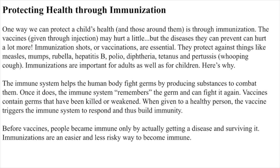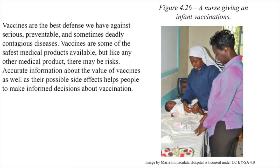Before vaccines, people became immune only by actually getting a disease and surviving it. Immunizations are an easier and less risky way to become immune. Vaccines are the best defense we have against serious, preventable, and sometimes deadly contagious diseases. Vaccines are some of the safest medical products available, but like any other medical product, there may be risks. Accurate information about the value of vaccines, as well as their possible side effects, helps people to make informed decisions about vaccination.